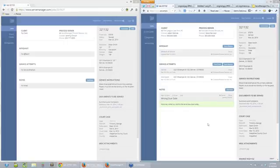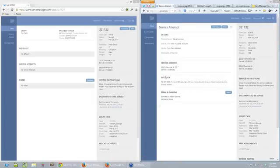So Gene was out, he served these papers, he logged these attempts, and he shared them with me. So let's go ahead. I'm going to review these service attempts. So I can click in. I can see this one was a bad address. Great. I can go ahead and just share this with the client.